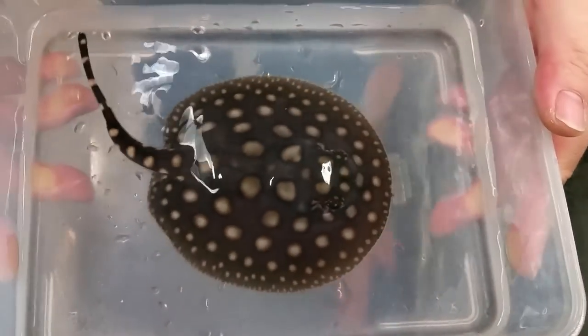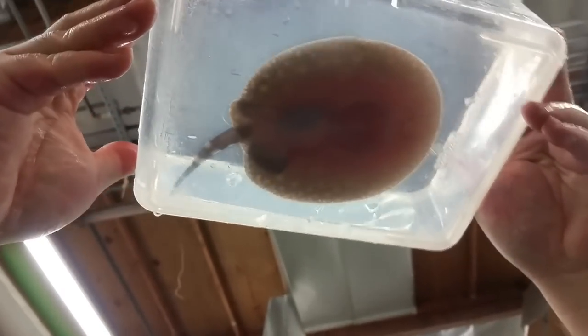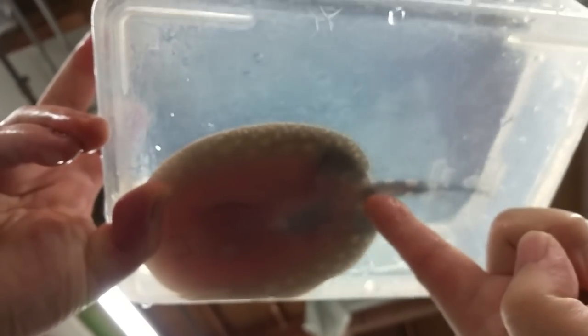How's that guy looking? Nice, right? Okay. This one's a female. You see it clearly? Do I need to point? No. We are looking right here. It's the female. In between these two clasper fins. If it was a male, there'd be two little things sticking out. But this one, there's nothing there. So this one is a female. Okay, one boy, one girl.